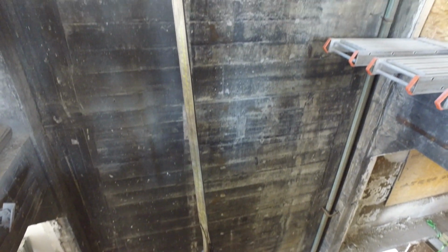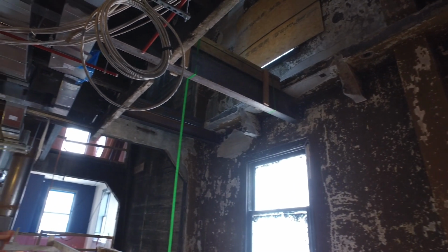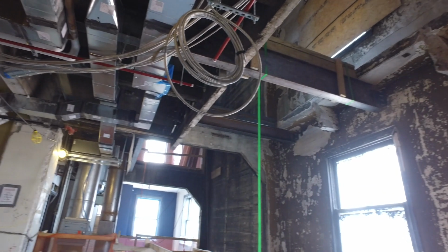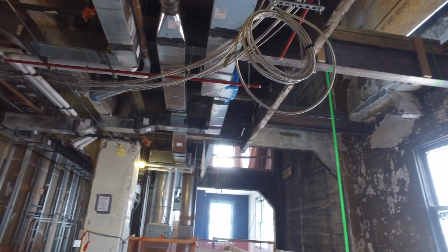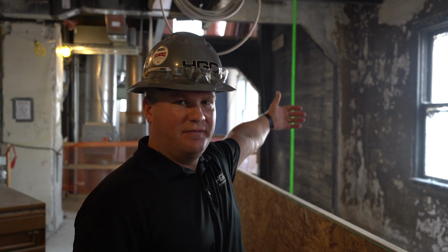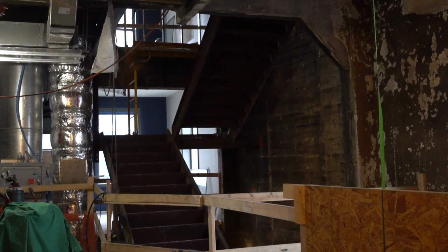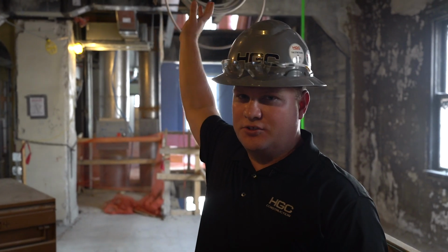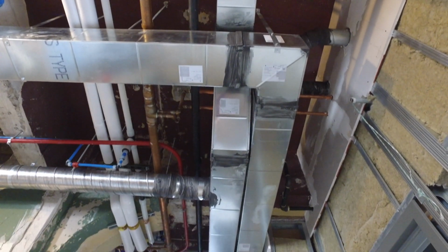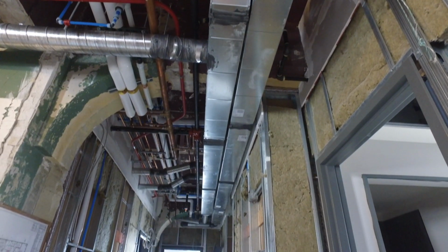To get an idea of this shaft, if you look up above, there's a large steel beam. This beam outlines the edge of the elevator. From that steel beam over is a mechanical shaft, and then from the shaft is the stair that is coming up through the building. The construction of this floor started with getting the steel in to support the slab. Once that steel was in and grouted, we were able to install the mechanical, electrical, and plumbing systems that you see behind me.